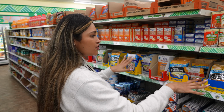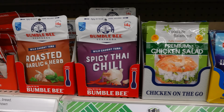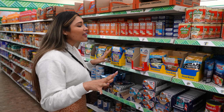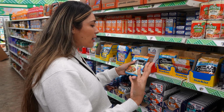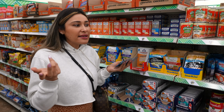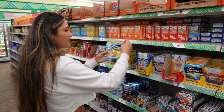So moving on to all their little pouches. These pouches literally saved my life when I first started my weight loss journey, because remember, I was only 18 years old. I was not a great cook. My mom always cooked food for me, so I wasn't the one cooking. Once I started my weight loss journey, I had to figure out how to cook healthy food, because everybody else was still eating their same rice and beans and meats and tortillas. But these are all great.